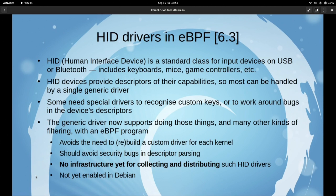In the past, there have been bugs in HID drivers that have been exploitable and actually exploited using custom hardware. Currently, there's no infrastructure for collecting and distributing HID drivers implemented in this way. Also, this option isn't enabled in Debian's kernels. It appears to currently require that the HID generic driver is built in rather than as a module, but I think that's probably fixable.